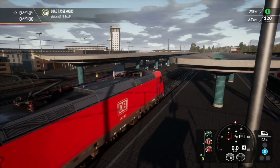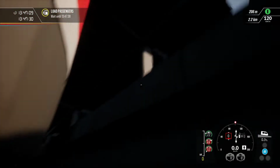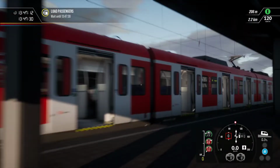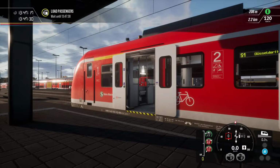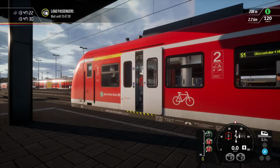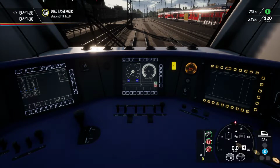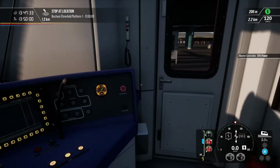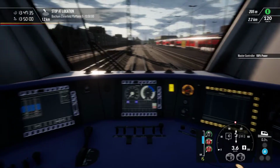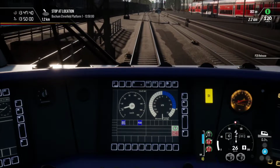I hear a loco, 146-219. And there's another 422 going to, if I can get it right, Dortmund. Right. So, that's on, yeah, off we go then. Signal ahead is clear. So off we go.